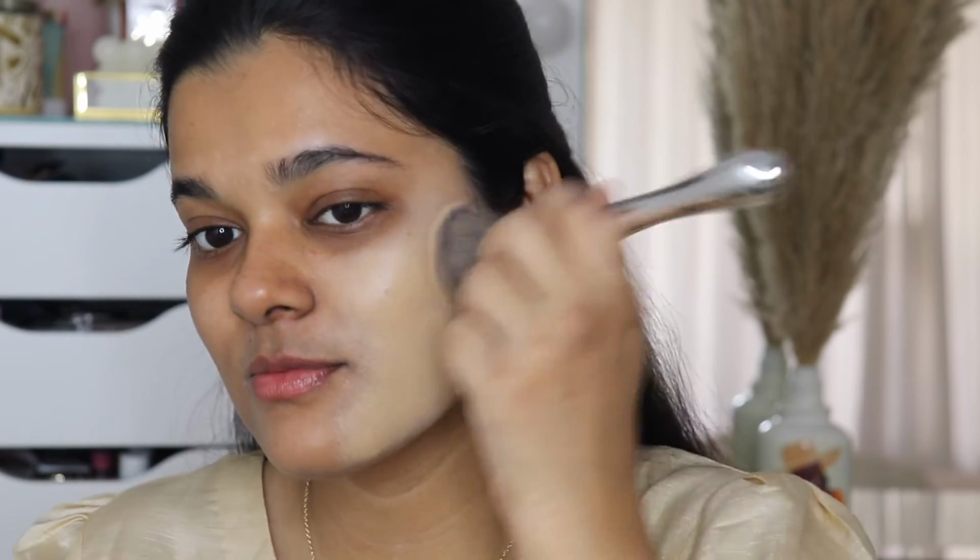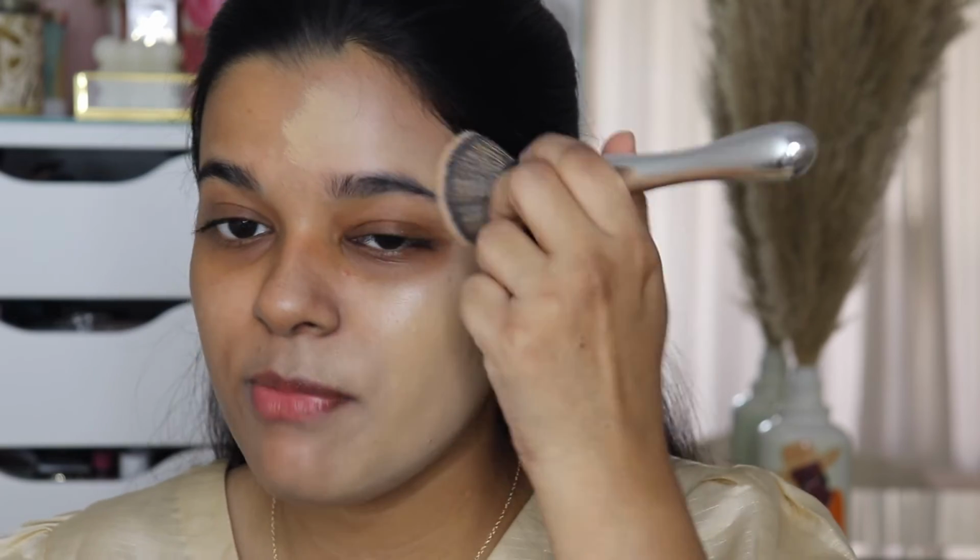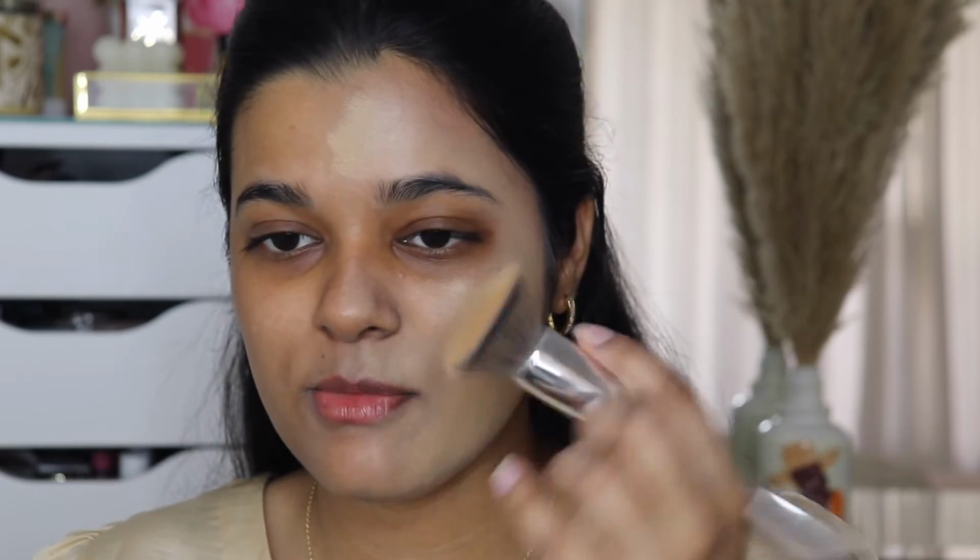Do you guys see the coverage? It is insane. And right off the bat, I think the shade is really light for my skin. Let's buff it out really nicely. I'm gonna leave my under eye area as usual because I'm gonna be using a correcting concealer. I think my initial idea was only correct. I should mix 220 with N340. It's not gonna be as warm as I would like it to be, but I think it's gonna match me really well. So let's try that out.